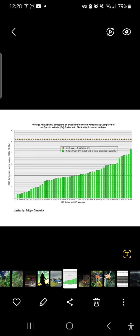So this shows the ratio of pollution on the grid if you're using an electric car compared to the constant pollution of an ICE car. This does not take into account if you have a nano grid. A nano grid is an island within the grid. It's very, very small, and it produces the power for that particular part of the grid. So in our case, we are a nano grid.